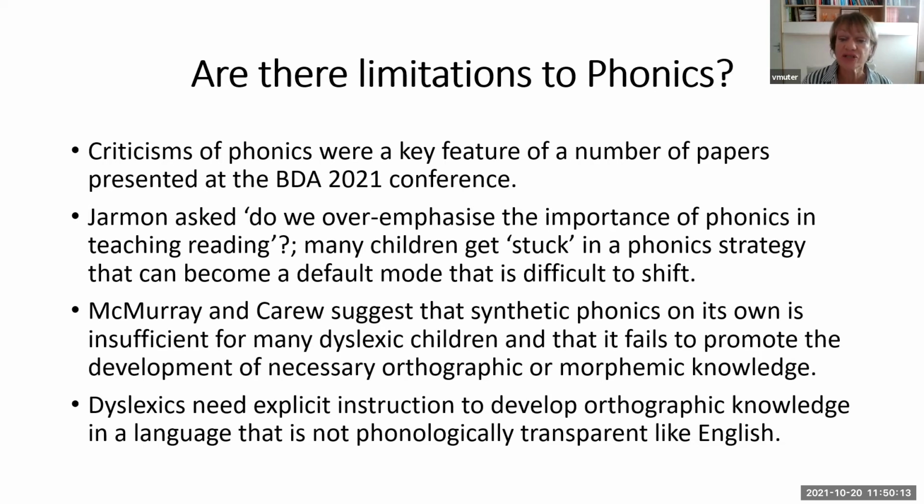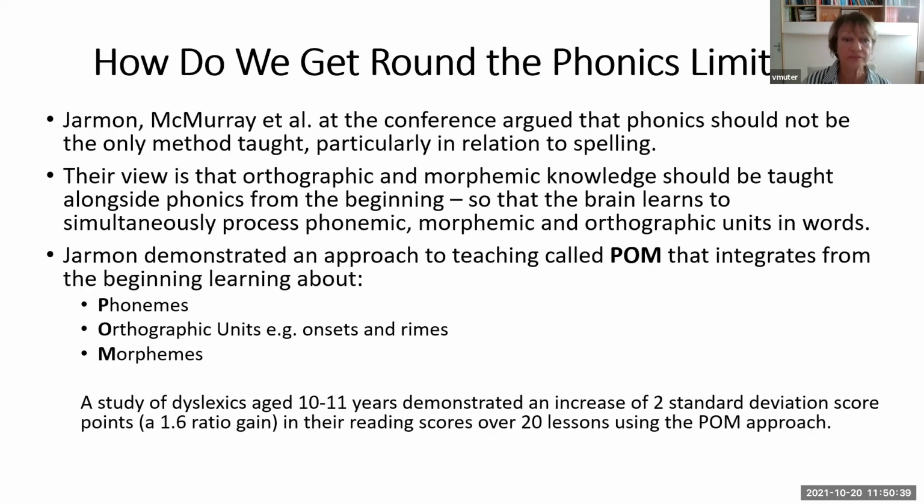McMurray and Carew suggest that synthetic phonics on its own is insufficient for many dyslexic children, and it fails to promote the development of orthographic or morphemic knowledge, which is essential to spelling accuracy. They point out that dyslexics need explicit instruction to develop orthographic knowledge in a language like English that is not phonologically transparent. So how do we get around this phonics limitation?